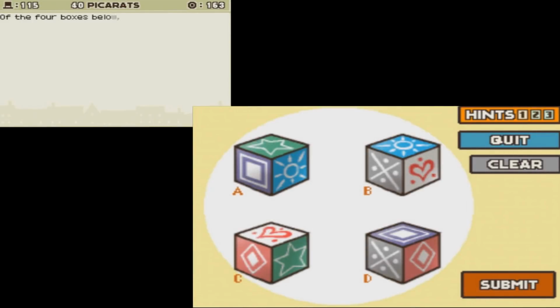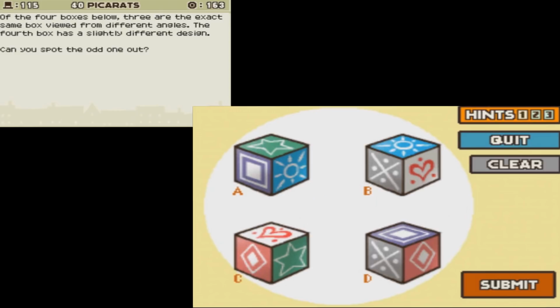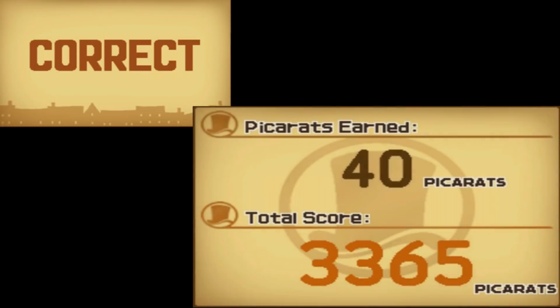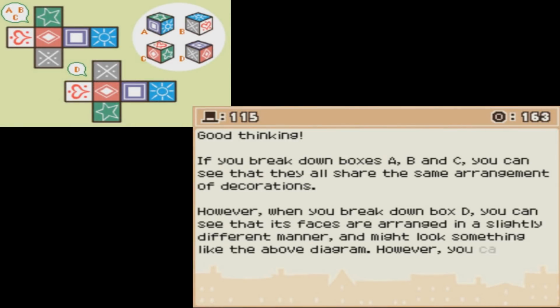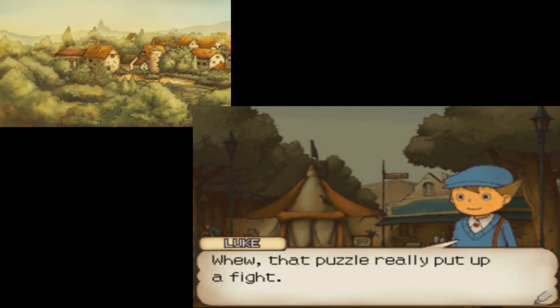Look, Professor, there's a hidden puzzle here. Puzzle 115, odd box out. Of the 4 boxes below, 3 are the exact same from different angles. Which one's the odd one out? It's D. Professor, I've solved it! Good thinking. If you break down boxes A, B, and C, you can see that their arrangement is like that, whilst D is the other one. Woo, that puzzle really put up a fight.